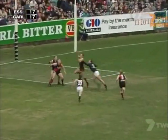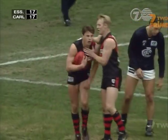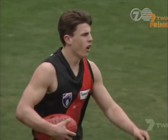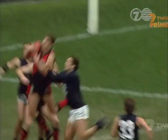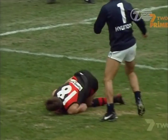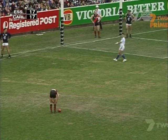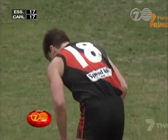Not out of it yet as Lucas, however, kicks in towards full forward and Lloyd takes the mark. Well, there's no doubt that the instructions from the Bombers would be to run Steve Silvagni all around the ground. He's taking him down to the wing, he's taking him to half back, and then he's got him on the way back. And on this occasion, he was just out in front and just too much athleticism for Steve Silvagni. Lloyd kicked the first goal of the game, the only goal of the first quarter.